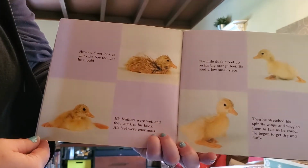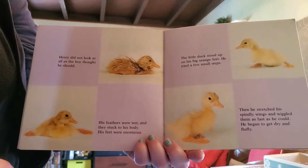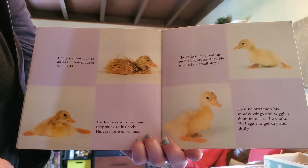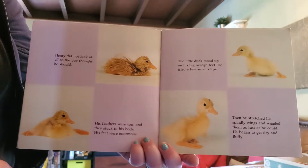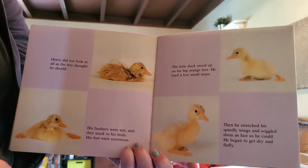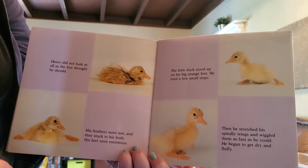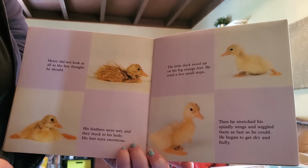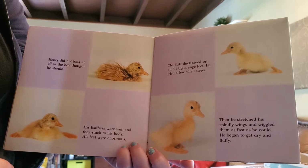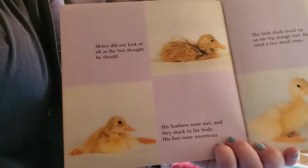Henry did not look at all as the boy thought he should. His feathers were wet and they stuck to his body. His feet were enormous. The little duck stood up on his big orange feet. He tried a few small steps. Then he stretched his spindly wings and wiggled them as fast as he could. He began to get dry and fluffy.